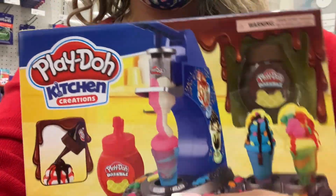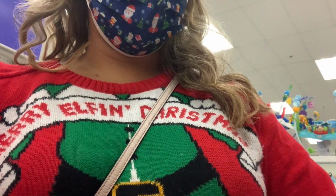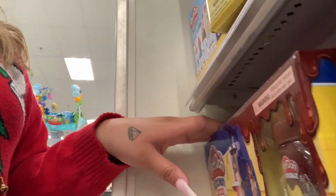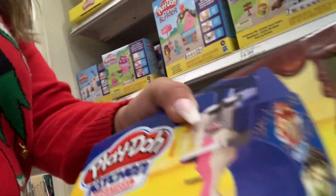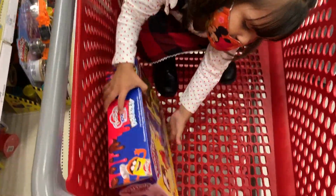Okay, so we just got to Target and look. I think we're gonna get Mila some Play-Doh. There's this one to make ice cream. I like this one because she can make... No, I don't want it. Which one do you want? The ice cream one? Yeah, I want the ice cream. Okay, we'll give her the ice cream one then. I don't want this one. You don't want that one, baby? No, I want this one. Okay, baby.